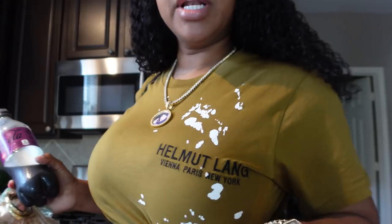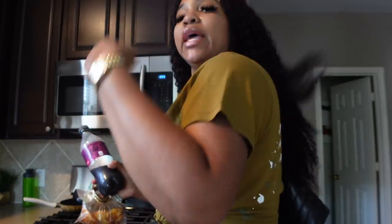And then I got a Helmut Lang t-shirt. Y'all know my luxury t-shirts. I never pay full price. Ever. Hardly ever. I think I got this from off Saks Fifth Avenue. This is like a $300 t-shirt. I want to say I got it for like $100, $115 maybe. And then it says Helmut Lang on the back real big.